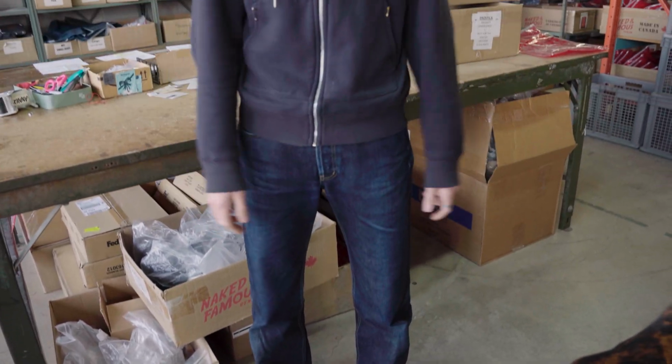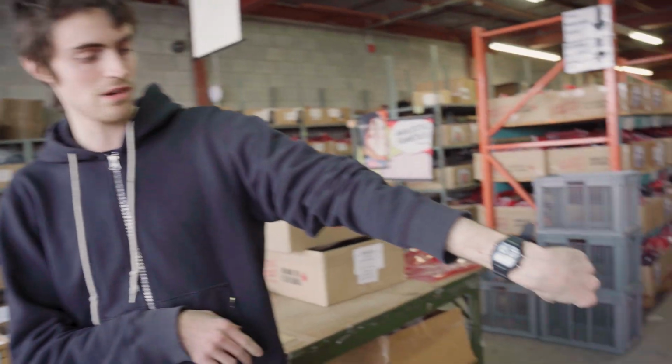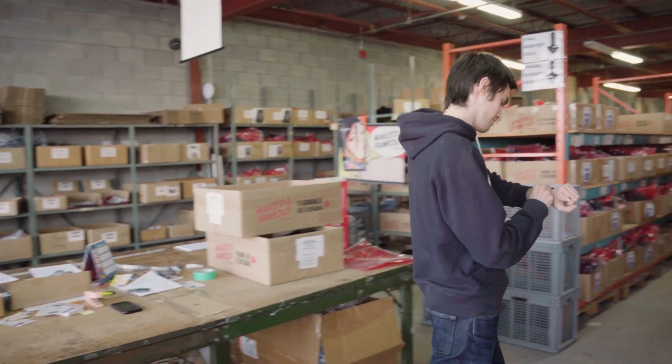You lose track, but I have my Converse on. I don't have my Leatherman. It's getting repaired, but it's being sent back to me as we speak. I have my Casio A12. That's all for me. I don't have a hat today, but maybe next week. Max? You have a hat today.